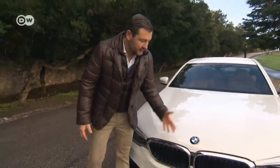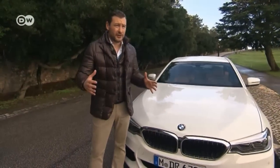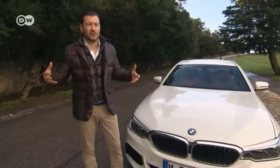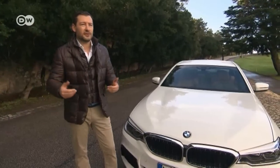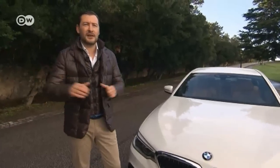The twin grills, a trademark of every BMW, have been made noticeably larger, and BMW has revived its old connection between the grills and the headlights, which makes the car look broader. Early BMWs also had the grills and headlights in one connected strip.